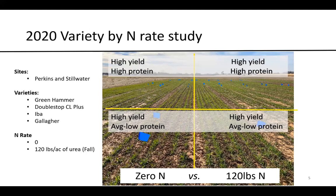So one of the studies that we are conducting here at Oklahoma is this study here. I'm working with Dr. Arnau. We are looking at two locations and four varieties. Basically they are two pairs of varieties: a pair that is both high yield and high protein, and a pair that is high yield but average to low protein. And we are looking at those varieties under 0 and 120 pounds of nitrogen applied per acre.